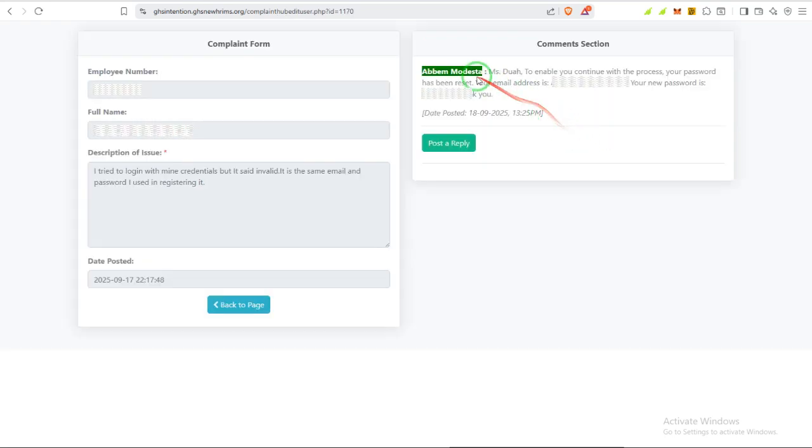So when you tap on view, this is the person who responded. He said, Mr., to enable you continue with the process, your password has been reset. Your email address is, then they put the email address. Your new password is this. Okay, so if you've forgotten your password, they will change it for you and give you the new password. So once you see this, you can just post a reply and just thank them.